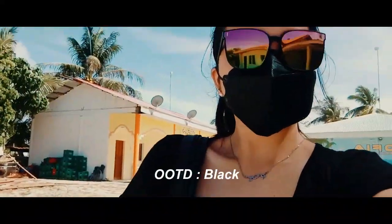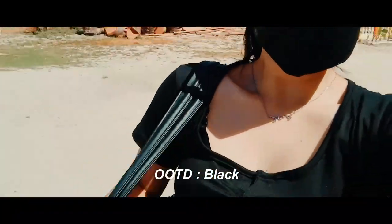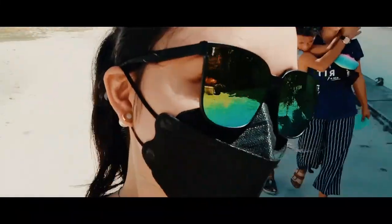And for the outfit of the day, we are all wearing black. Black mask, black blouse, black bag, black watch.